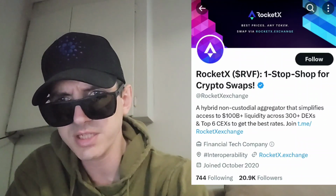So Rocketx is the most advanced central exchange and decentralized exchange aggregator that simplifies across 300 plus decentralized exchanges and 6 top centralized exchanges with $100 billion plus liquidity via a single UI and API. We help users compare prices and get the best rates for every swap, supports interoperability between 100 plus blockchains and pretty soon over 200 plus, like Bitcoin, Ethereum, Cosmos, etc. with one-click cross-chain swap capabilities.